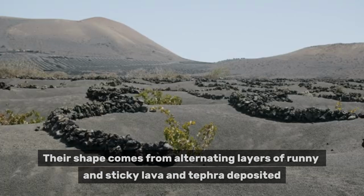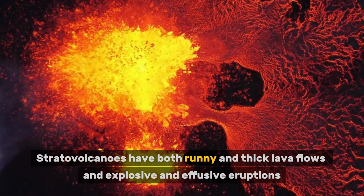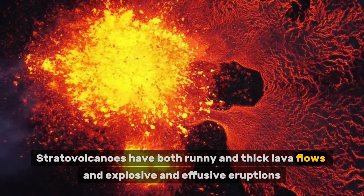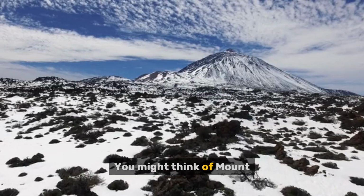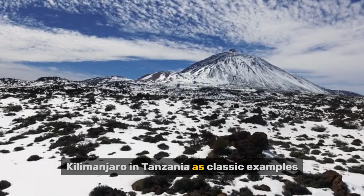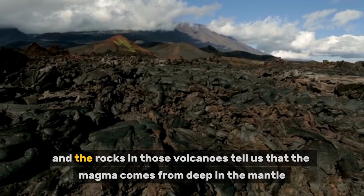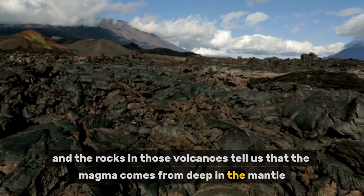Their shape comes from alternating layers of runny and sticky lava and tephra deposited during many eruptions over thousands or even millions of years. Stratovolcanoes have both runny and thick lava flows and explosive and effusive eruptions. You might think of Mount Fuji in Japan or Mount Kilimanjaro in Tanzania as classic examples. And the rocks in those volcanoes tell us that the magma comes from deep in the mantle.